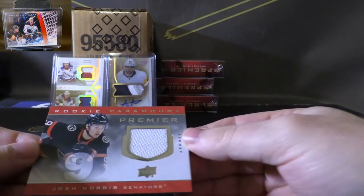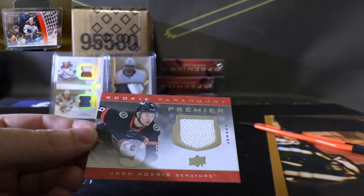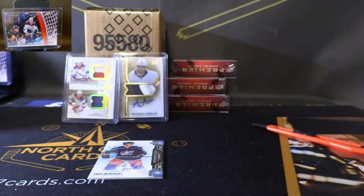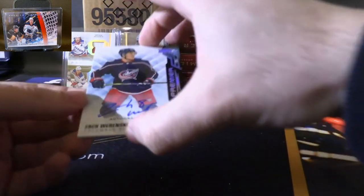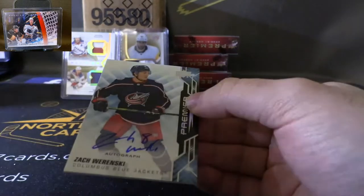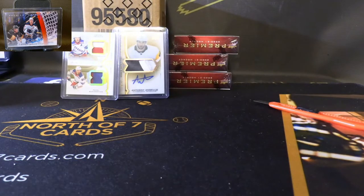Here we have a rookie Paramount Premier jersey going to the Josh Norris spot. Congratulations. I gotta lower my camera a tad bit. Let me just yank it down a little. There we go. And we have ourselves an autograph going to the Zach Werenski spot. Congrats. I like that they're all at least all on card. This doesn't seem to be numbered, but still, congrats. All right.